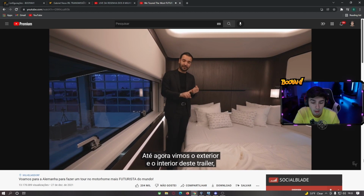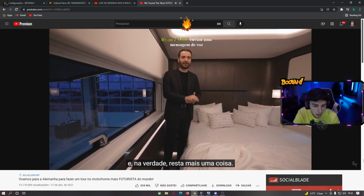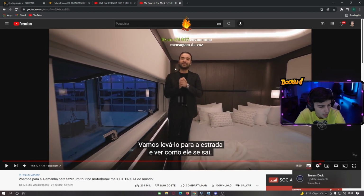Now, so far we saw the exterior and the interior of this motorhome, and there's actually one more thing left. I think we should take it out on the road.